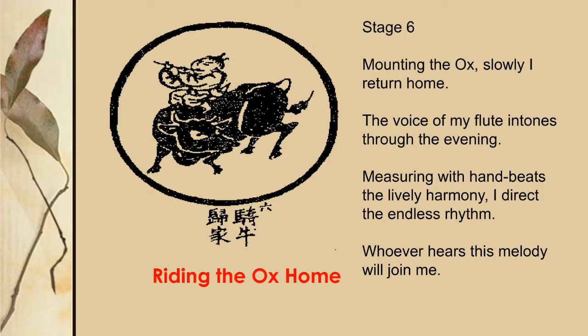Next stage, stage 6, according to the poem. Mounting the ox, slowly I returned home. The voice of my flute intones through the evening, measuring with hand beats the lively harmony. I direct the endless rhythm. Whoever hears this melody will join me.